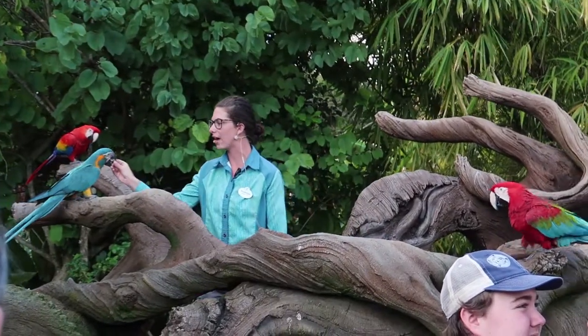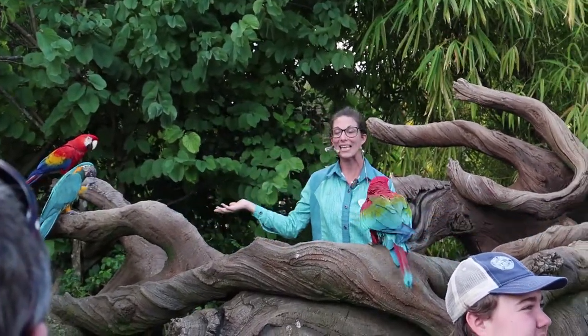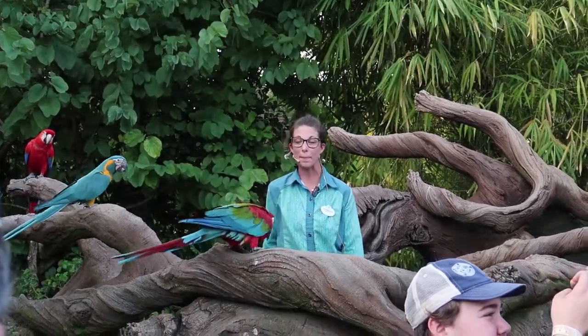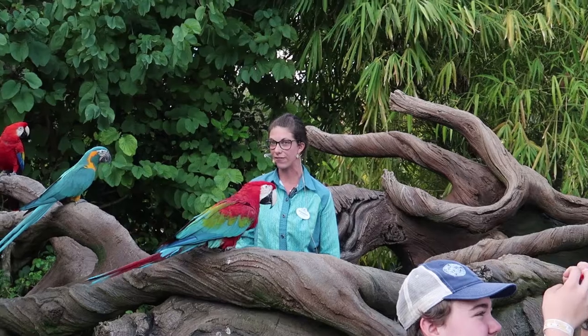So anytime these birds do a behavior, like coming back to the Tree of Life with me, they're going to get something that they like. That could be peanuts, it could be banana chips, maybe a grape or something like that. All sorts of fun stuff for the birds.